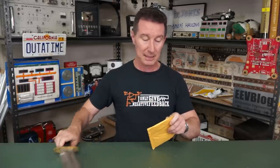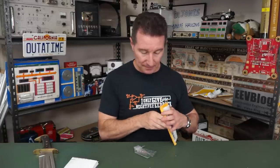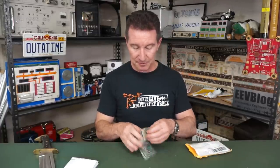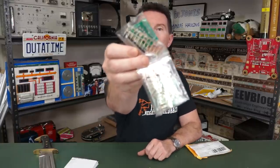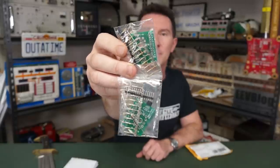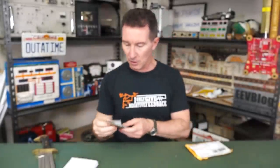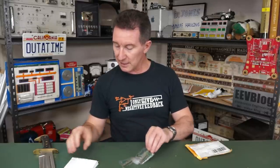It's a PCB type thingy. Spoiler alert. Oh, we have a kit. That looks Nixie. That is a Nixie kit. They're little Nixie PCBs, and they're the adapters. I've done videos on those. They're little adapter boards for Nixies.